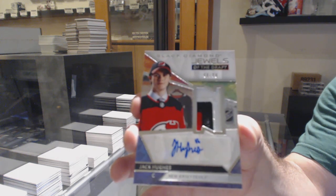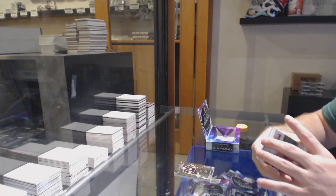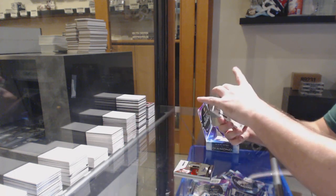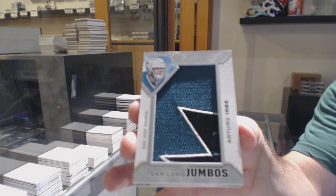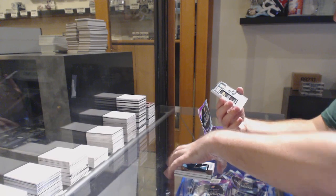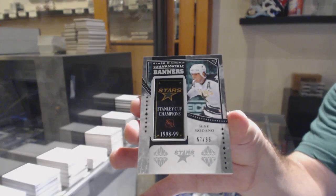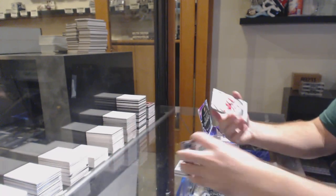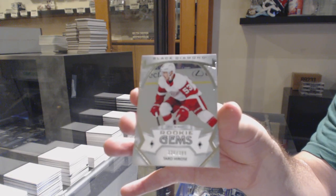And, you know, we have a few that are somewhat close. That's a beautiful card. For the San Jose Sharks, Artūrs Šilovs. Team Logo Jumbos. Mike Modano, championship banners to 99. For the Dallas Stars. And a rookie to 399 of Taro Hirose. There we go.